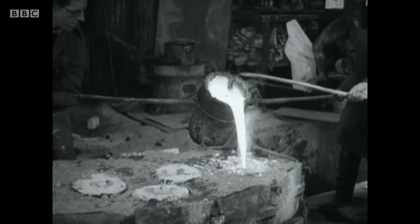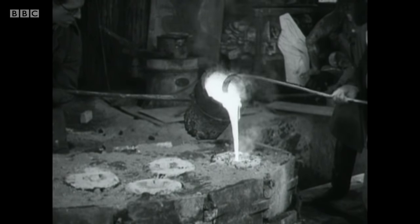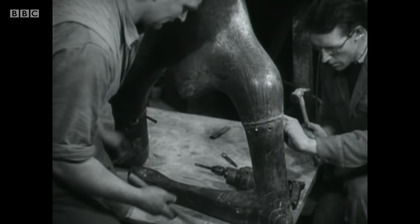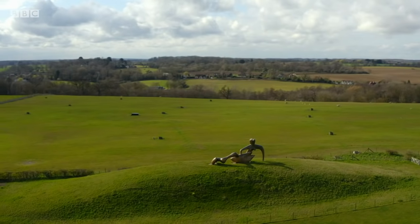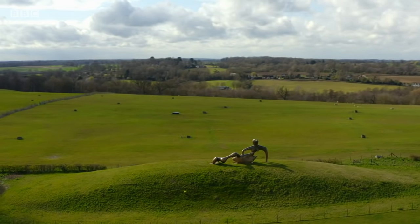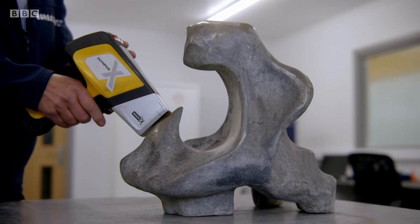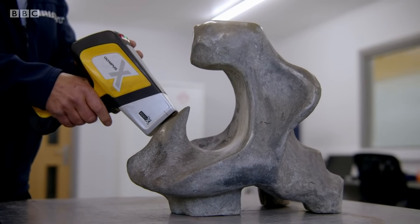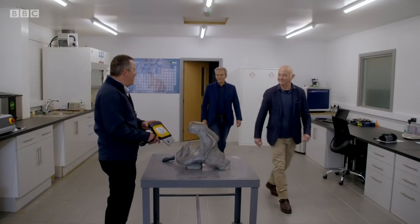Henry Moore used a variety of materials throughout his career, but his favourite by far was bronze. Strong yet malleable, it allowed him greater freedom to create the monumental sculptures he's famed for. Bronze is an alloy consisting of copper and tin, along with other trace metals. But will the XRF detect these vital elements?